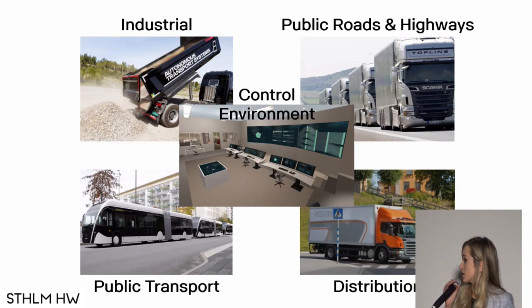But what are autonomous transports if we don't have a way to control them? That's why at Scania we develop our intelligent control environment that dispatches high-level tasks and distributes them to our autonomous fleet.